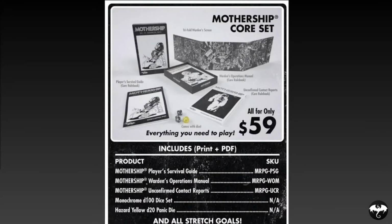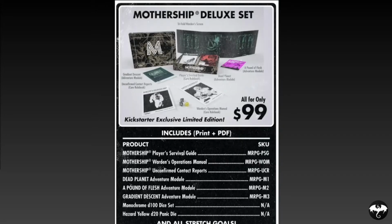So we've got the two sets. We've got the core set, which is £44, and in that print set you get the Player's Guide, the Warden's Manual, and Unconfirmed Contact. The deluxe set is £73 and adds the scenarios for Dead Planet, A Pound of Flesh, and Gradient Descent. So if you like Mothership and you want to get yourself the nice new printed versions, then check out the Kickstarter.